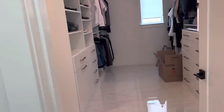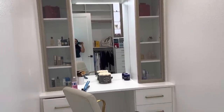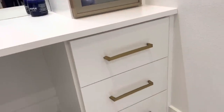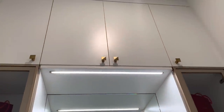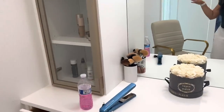Okay, so then we have the closet. What I love most about this closet is that I wanted to have a dedicated area where I could sit and do my makeup, my hair, or just whatever. So I had this vanity built. Our closet was done by California Closet. They did an amazing job. So I have all these drawers down here, tons of storage. And then we also have tons of storage up there because I wanted to have lots of storage. And then I have a light here for extra lighting. I did the glass fronts. So this is where I sit and do my makeup, hair, just whatever, okay?